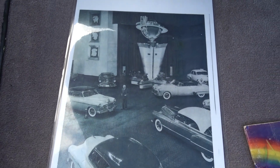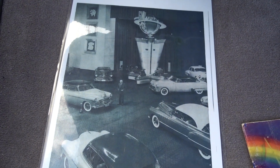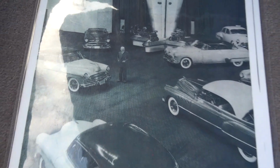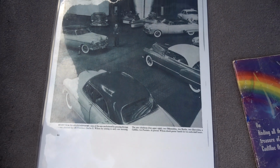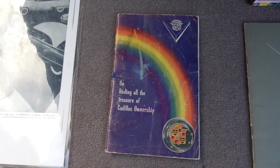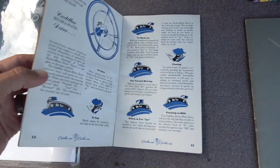So tell me what we have here. That's a photograph of C.E. Wilson, president of General Motors, right there, before the crowd got in for the very first Motorama show at the Waldorf Astoria Hotel in New York. Oh, that's beautiful. And then this would be the owner's manual inside the car, or inside the glove box.